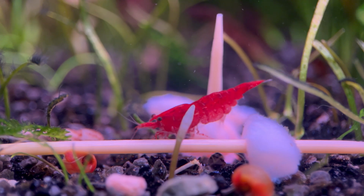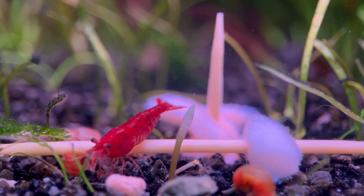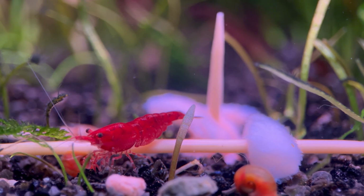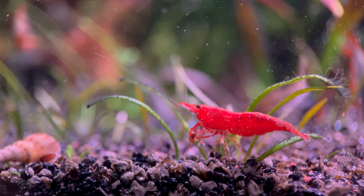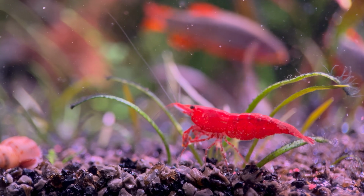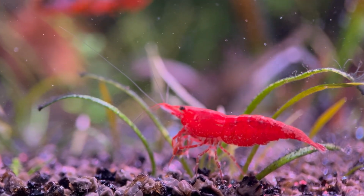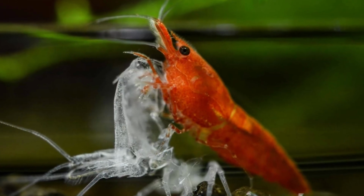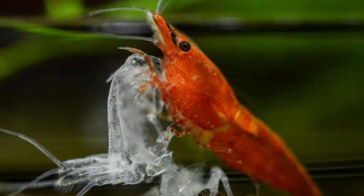This species of shrimp is amazing. They can change their color to match their surroundings, becoming lighter on light substrates and darker on dark substrates. They can eat almost anything, even their exoskeleton. No, this does not mean that they eat themselves alive. Red cherry shrimp undergo a process called molting, where they shed their old exoskeleton to allow for growth and to regenerate lost limbs.